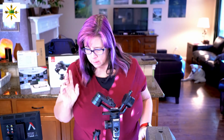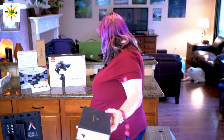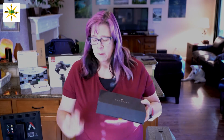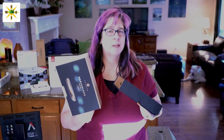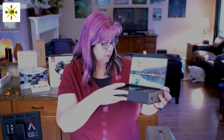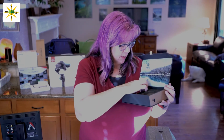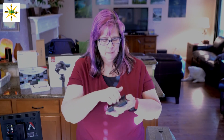Okay, now I want to show you guys this. Move this out of the way. I'll talk to you later, MOZA. All right, the Peter McKinnon variable ND filter. It's got one of his famous pictures from Banff up here. And then you get some kind of directions. And then this is like metal, plastic.